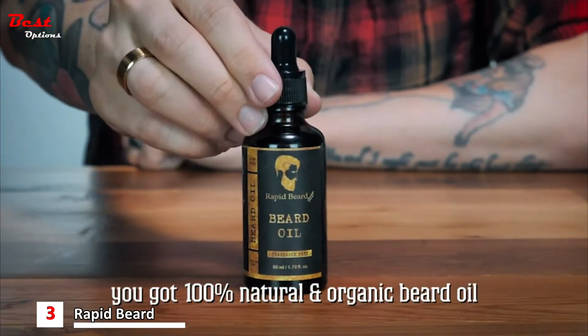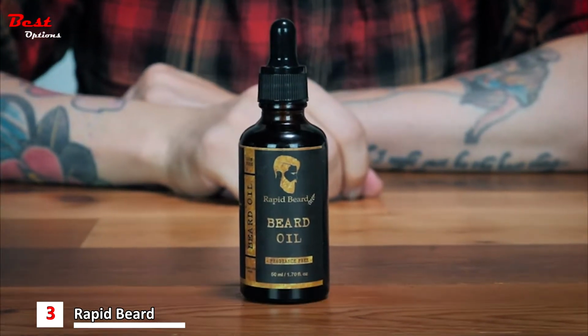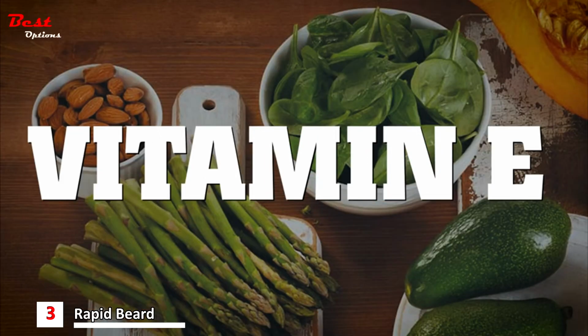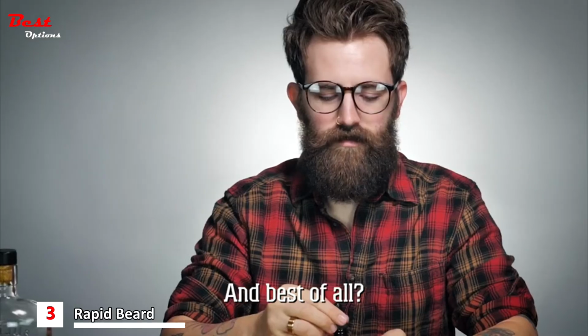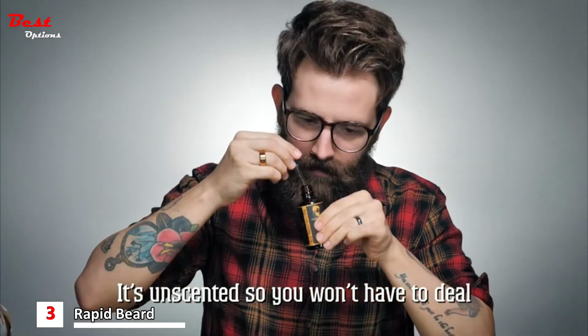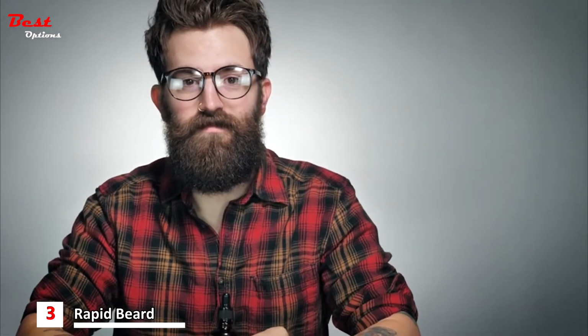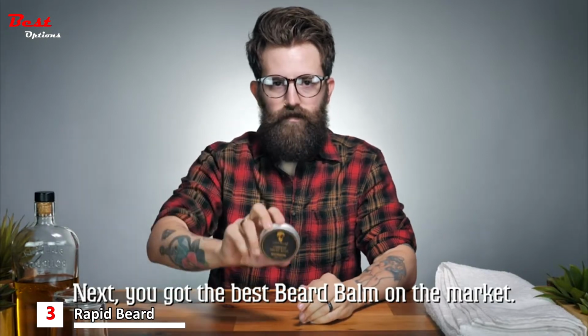You got 100% natural and organic beard oil, packed with vitamins and essential oils like jojoba, argan, vitamin E, and much more. And best of all, it's unscented, so you won't have to deal with those nausea-inducing smells like with other brands. Next, you've got the best beard balm on the market.